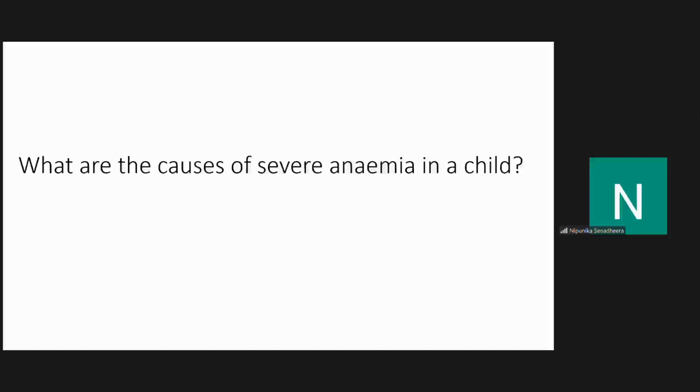Now, going back to this child, what are the causes of severe anemia in a child? Can you think of a few causes? One or two? Anyone? The cause of severe anemia in a 7-month-old child? Iron deficiency anemia. Very good. Iron deficiency anemia. Anything else? Hemoglobinopathy. Yes, a hemoglobinopathy.